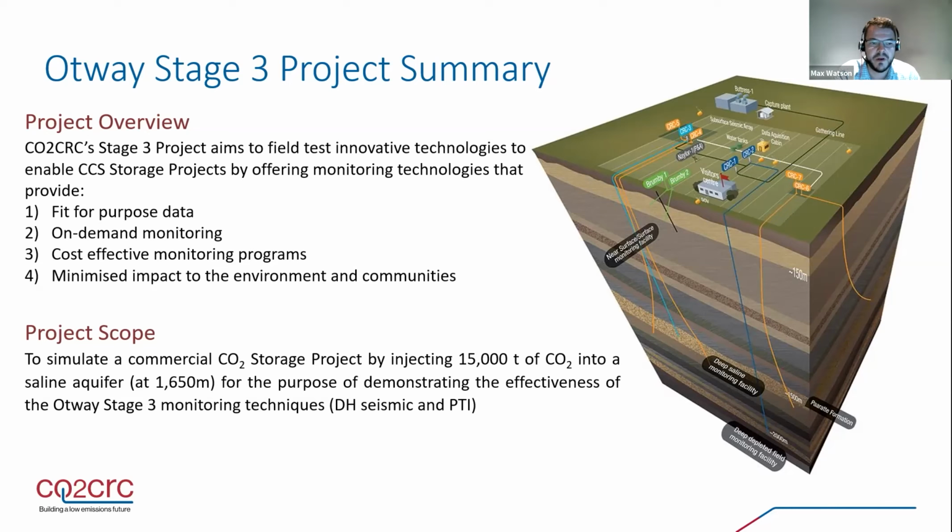And it does that with a very minimal impact to the environment, to local operations that are occurring, and to the community as well. But very generally, what we looked to do was an injection of another 15,000 tons of CO2, and use that volume of CO2 in the subsurface as a basis to trial these different monitoring techniques. And that includes downhole permanent seismic monitoring systems, and pressure tomography and inversion as well.